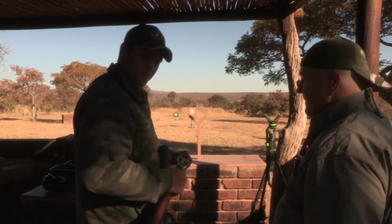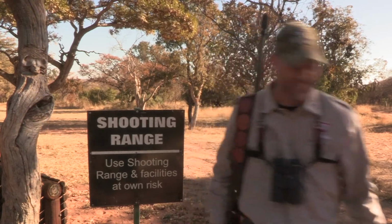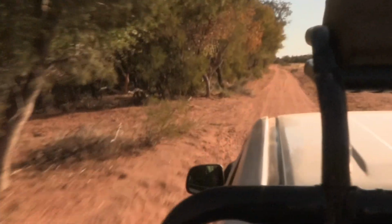Okay, well, we just finished up at the shooting range and Richard sighted in his double barrel. I've got my 300, so it's time to get in the bush. Away from the range and in the bush. Let's go. Once we finished shooting the guns, we knew everything was good to go and we had a little bit of time left, so we thought we would just kind of drive around and get a lay of the land.